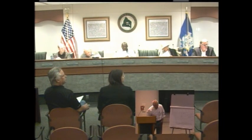This is the existing building. This is the proposed addition. This is the elevation view coming this way. It's designed to mirror the existing architecture of the existing facility, one-story, slab-on-grade construction.